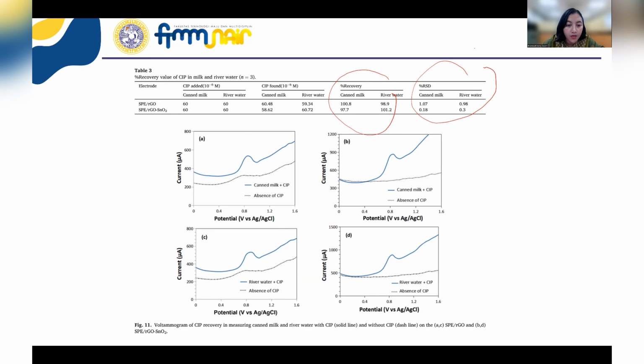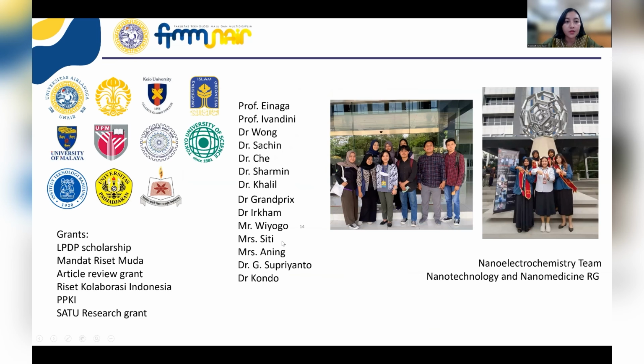And then we also analyze the voltammogram of ciprofloxacin in the presence of chip. So these are the voltammograms, in the presence of ciprofloxacin and the absence of ciprofloxacin, and we can get a very clear signal. Yeah, it's a very good signal in here. We can analyze like this. Okay, so those are the 2 applications I can show you.